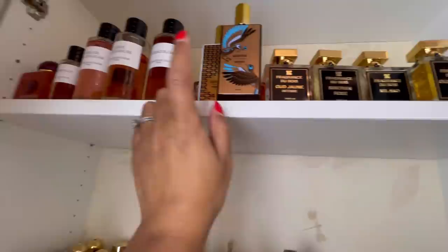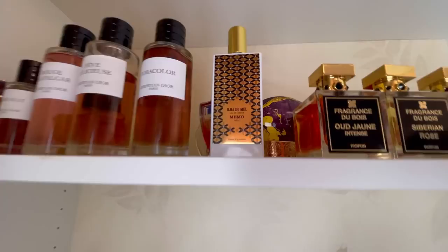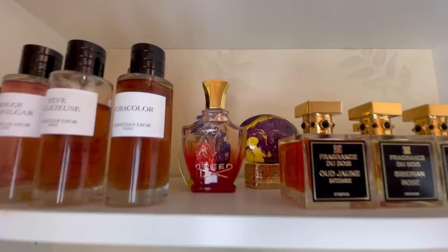I have some of my Memo fragrances. I'm actually missing one of them that's upstairs in my room, but I have Argentina, which is nice, but not my favorite. And then I also have Ilha Do Mel, which I really love. It's very summery and beachy-like to me, very honey-esque. And back there, I have those two. Now, that one over there, I don't use that often, so I'm probably gonna declutter.